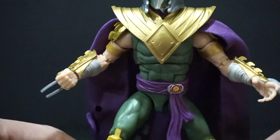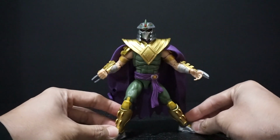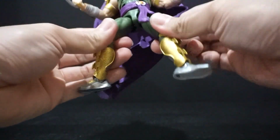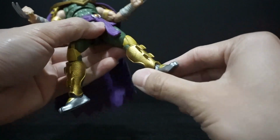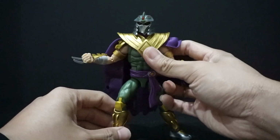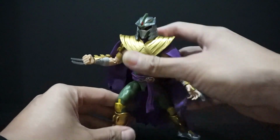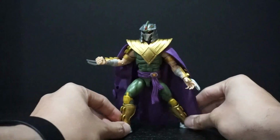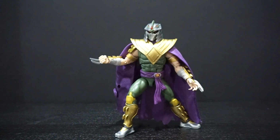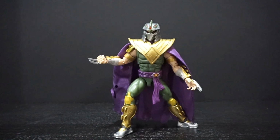Mine does suffer from very loose joints. So it is kind of a chore to get him to stand at least straight. See, his legs right here are just very loose. His shins are very loose. His ankles are very loose. I don't know if that's just mine. If it's been sitting in the sun for too long, I don't know. Sitting in that shipping container for God knows how long. But it's really hard to get mine to stand posed up in a straight way. You'd really have to kind of force him out, mainly with this leg because of how loose the ankle is. So that is something to watch out for on yours.